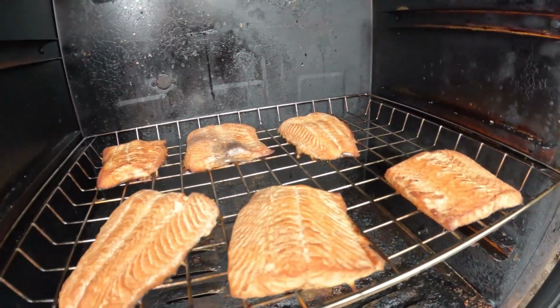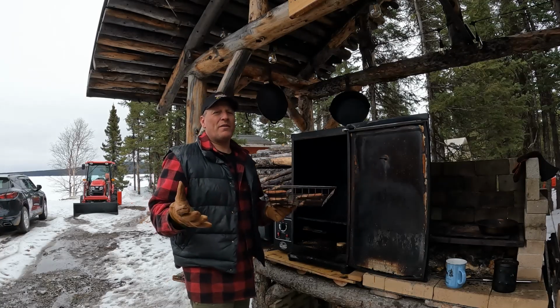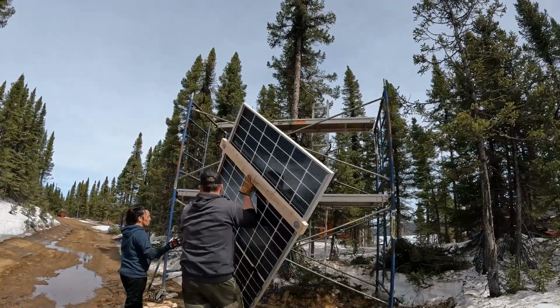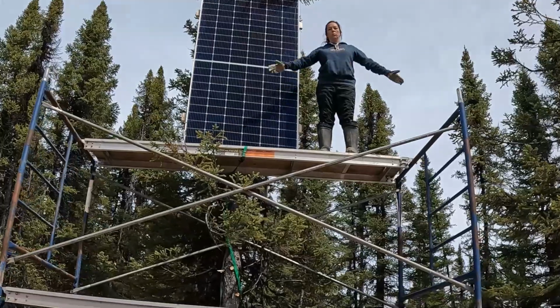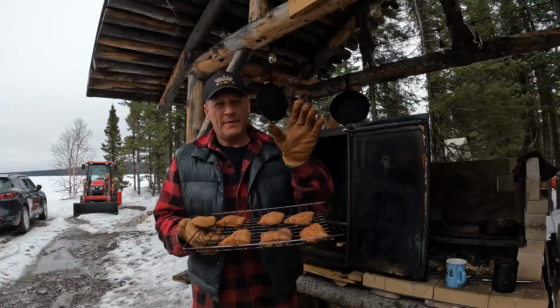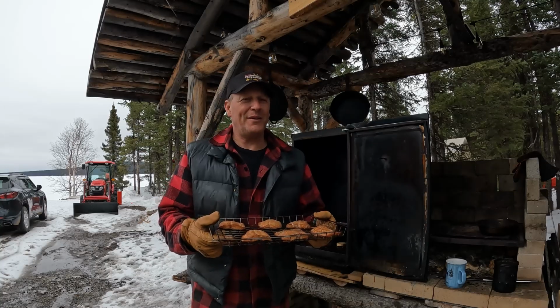That's ready. All right, folks, I've got a ton more things I want done here. I've got to put up those solar panels and cut up some wood. First of all, I want to go in and vacuum seal this fish. Got our seal done and his ducks for supper. So we're living pretty good here today.